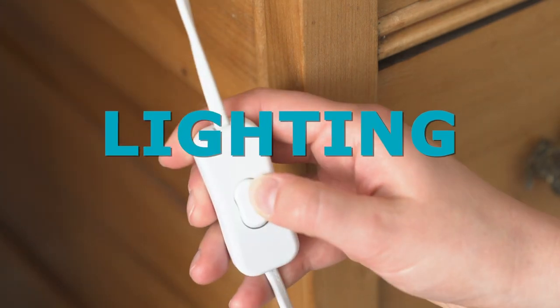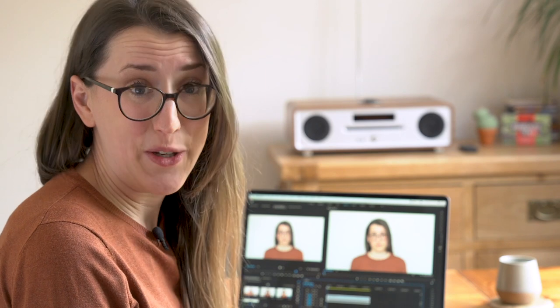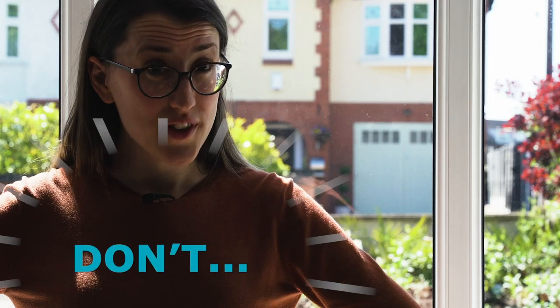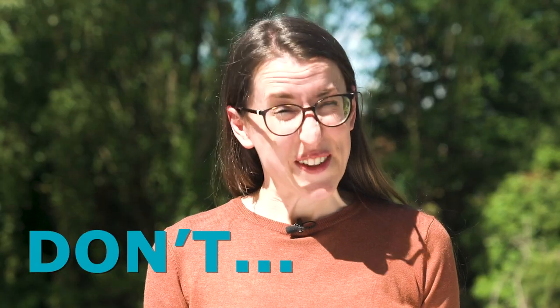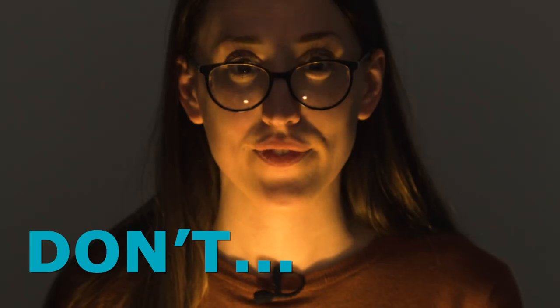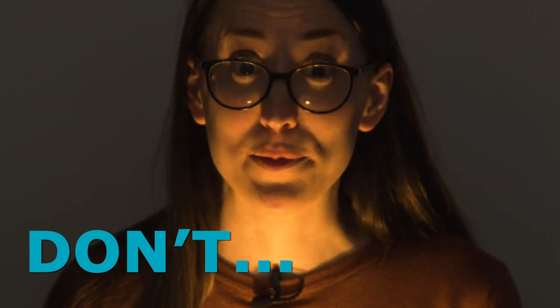Lighting. It's pretty awful having to watch and edit a video of your own face, isn't it? Here are a few tricks to make it a bit less of an ordeal. Light is either your friend or your worst enemy. Learning how to harness it is the trick. Don't film with your back to your window unless you are doing shadow puppetry. Don't film looking directly into the sun. You'll end up squinting like you've just come out of a cave. Don't light yourself from underneath. That's how they make horror films.